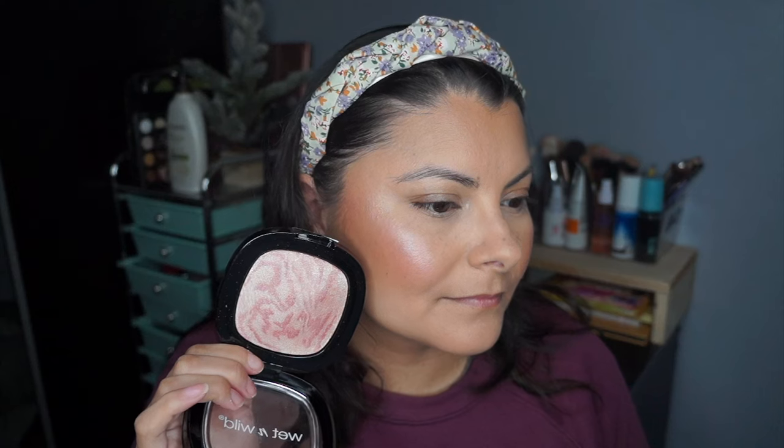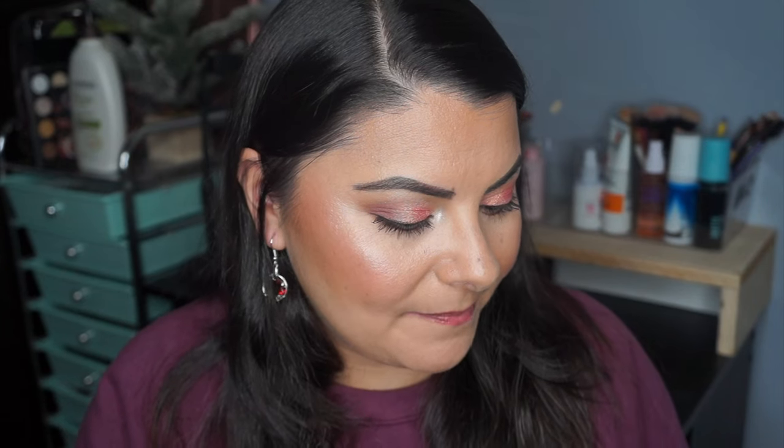I haven't seen this one in stores. Maybe on the website, I'm not sure, honestly. But I am gonna go ahead and keep it. That's the highlighter that you are seeing right now. And I quite like it.